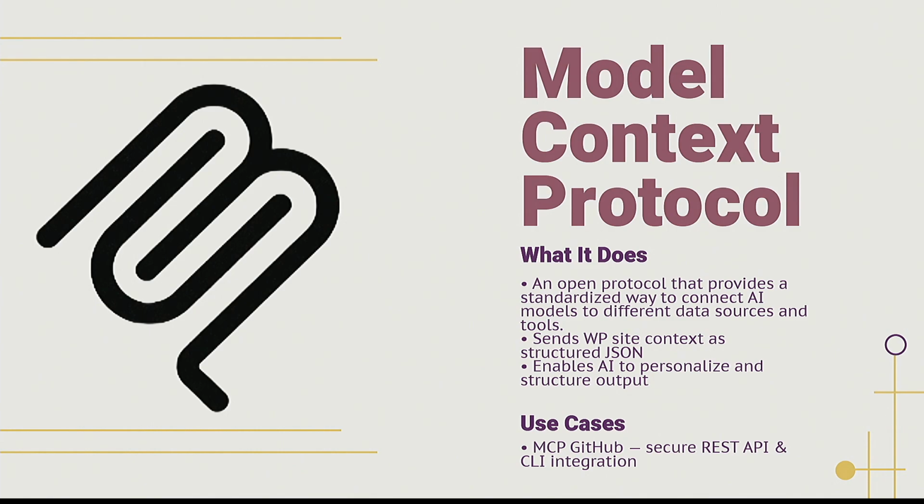Okay, I'll talk a little bit about Model Context Protocol, which is a relatively new protocol. It's an open protocol that provides a standardized way to connect AI models with different data sources and tools, and essentially sends your WP site context structured as JSON. And we just have a use case down here at the bottom: MCP, GitHub, Secure REST API, and CLI integration, which I'll talk about in a second.